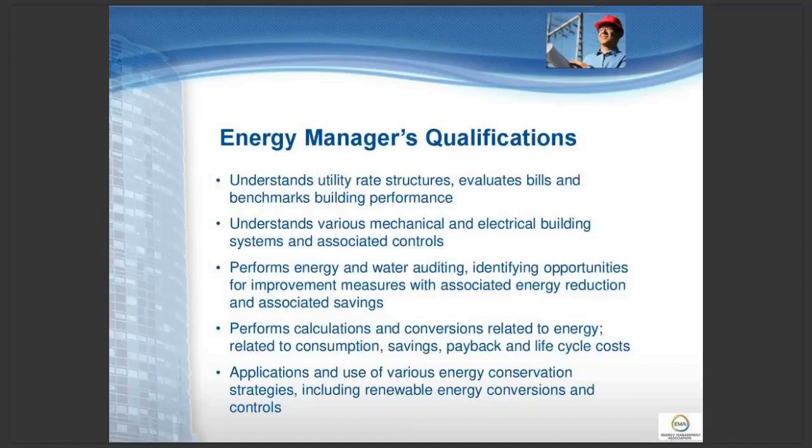They have to be able to perform calculations and conversions, and that's one of the things that we stress in our workshop, related to both savings of consumption and then payback and life cycle costs, depending upon what they're trying to achieve and what their goals are for their particular client or customer. And then finally, various energy conservation strategies, both on the control side, and being aware and alert of the new renewable energy conversions and control systems that are out there today.